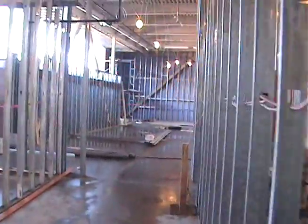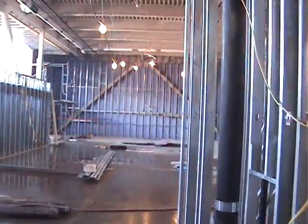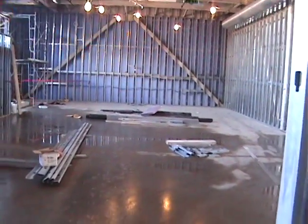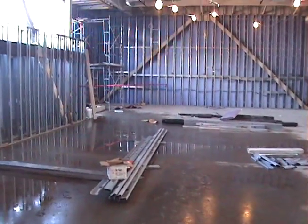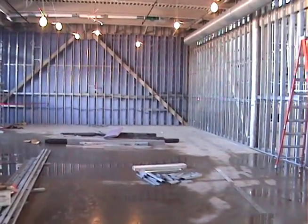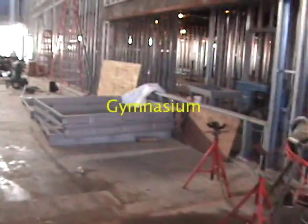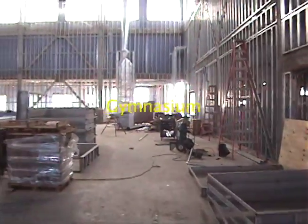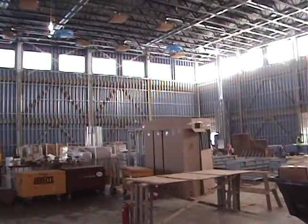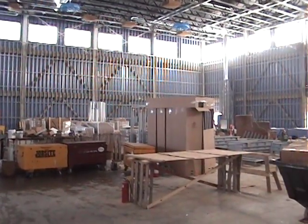Now entering the fitness room. This is where all the weight equipment, treadmills, things will be located in here. Large space here for both athletes and also physical education classes. Take a left. Now we enter the gym area. Significantly better than our gym. The bleachers on both sides.